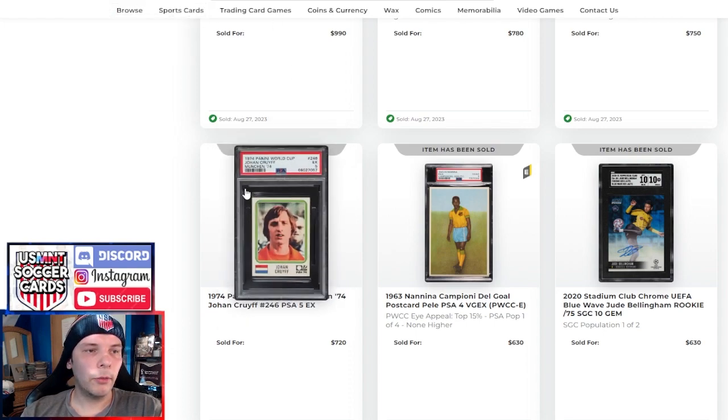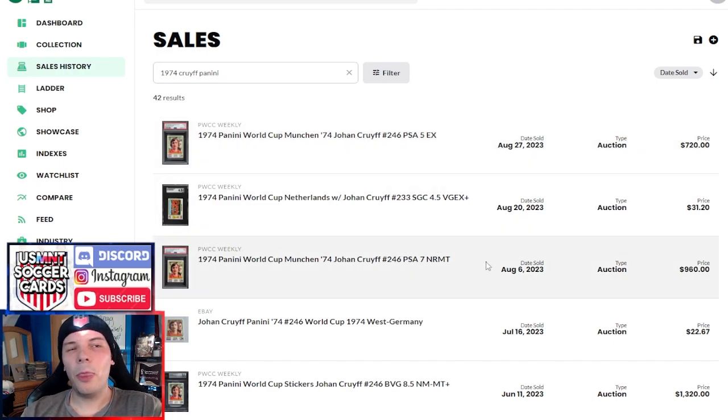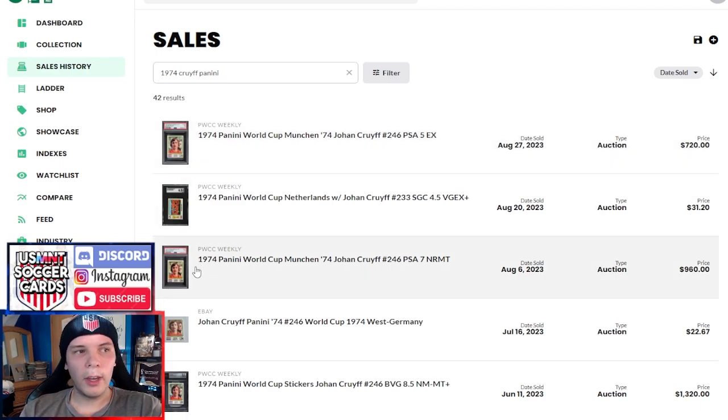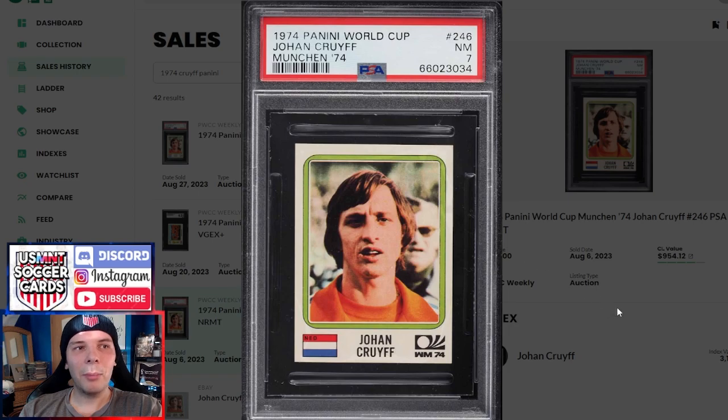This is, of course, the German World Cup, of which we have here a PSA 5, and I thought this was a high price, and it was, because we had a PSA 7 recently that we saw just a few weeks back for $960, so almost the same price for 2 grades lower. Pretty crazy. I don't know if the 7 was an insane deal or the 5's just a bit of an overpay. The 7, though, to be fair, is a bit off-center top to bottom. That top is pretty thick.